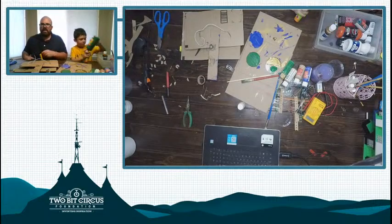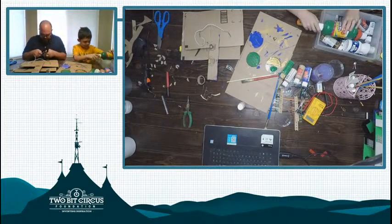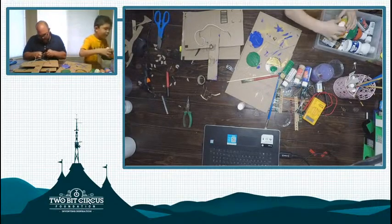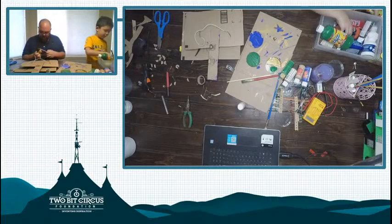If we had more time here, I would let Robert wire these up for us and do the discovery here. But you'll have plenty of opportunities to practice wiring.